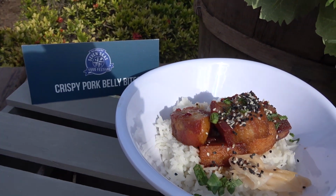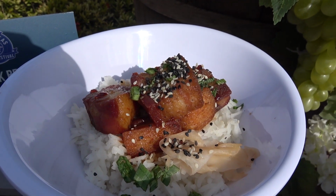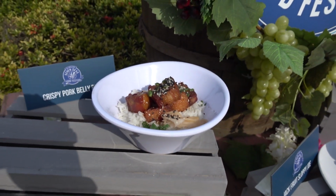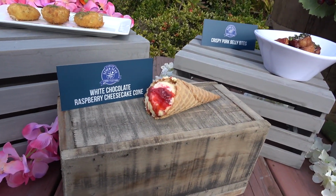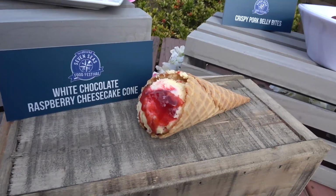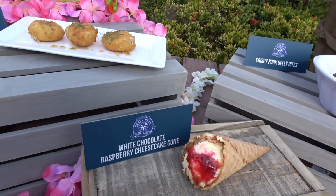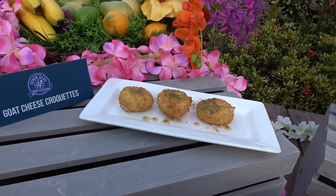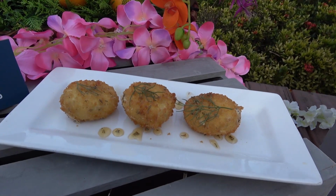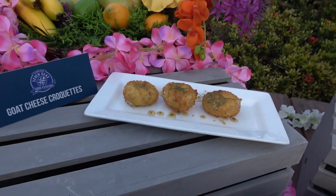Now, we shared a lot of these items. I know you were a fan of the white rice. We got an extra helping of white rice for you. Heaping helping. That was, by the way, the white chocolate raspberry cheesecake cone, my number 2. Honestly, their cheesecake cones are amazing desserts. That was my favorite item of the day. The goat cheese croquette there, I was not a fan of that. You didn't like that one? That was the one item I didn't care for. No, I think I should have probably at least given it a go.